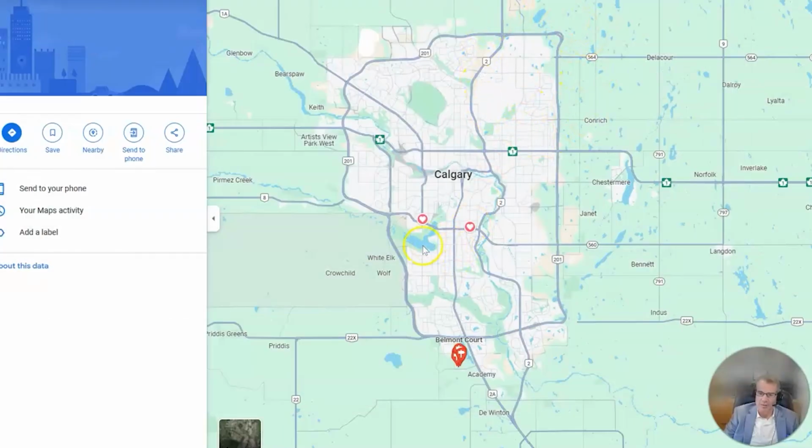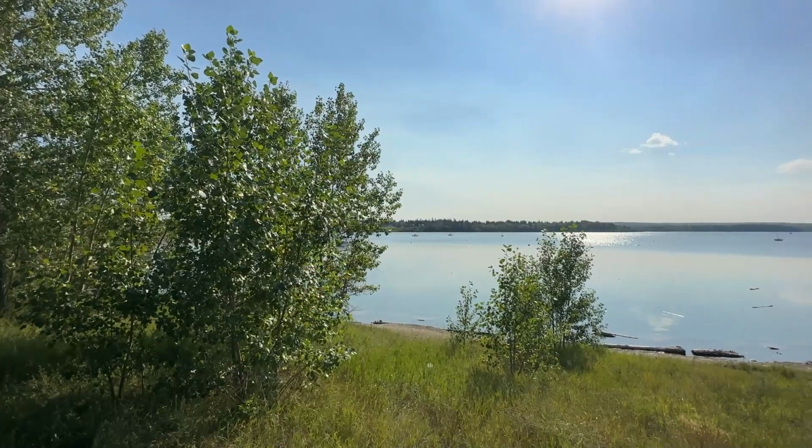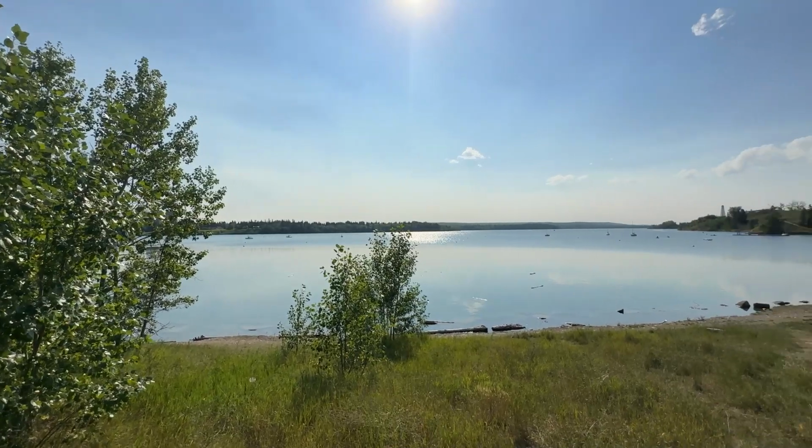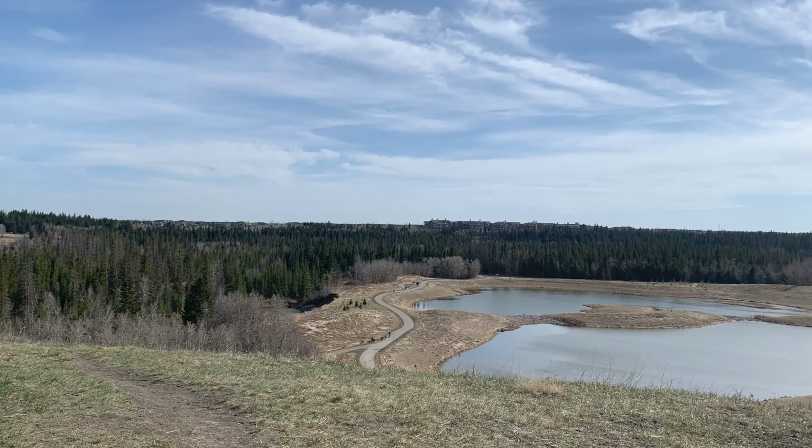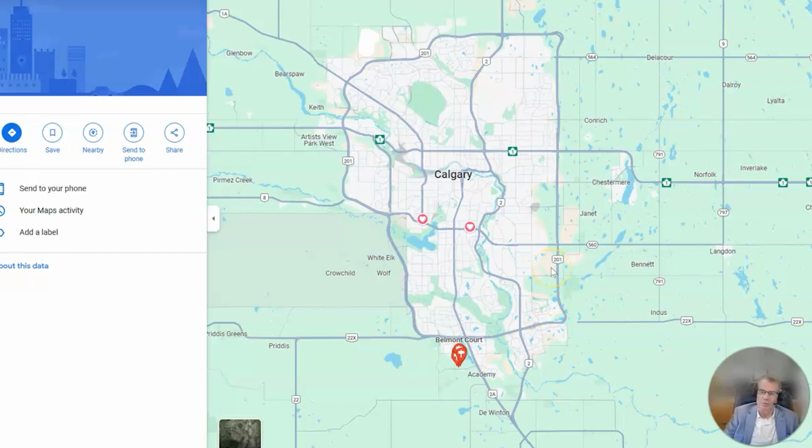Now down in the south, you'll find that, yes, a little more congestion, but you'll notice that there are more parks in the south than in the north. And you'll find that you've got Fish Creek Park right here, but there's just a lot more green space, and you'll also find that there are more amenities in the southwest. So that gives you a little bit of lay of the land.